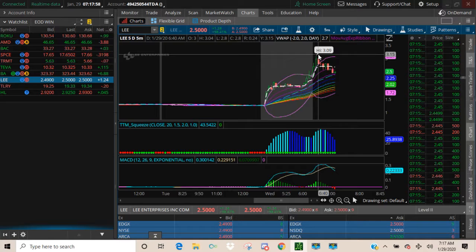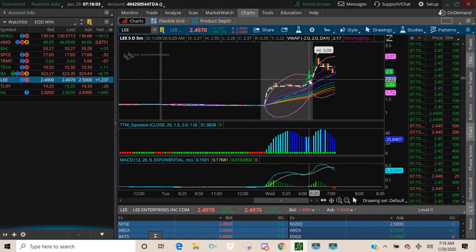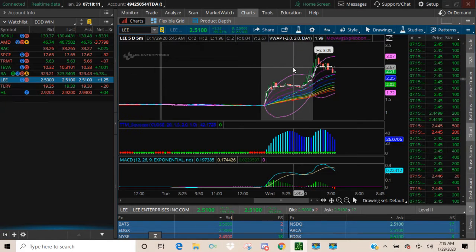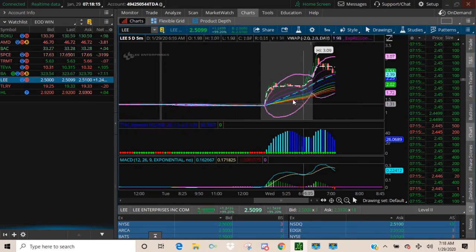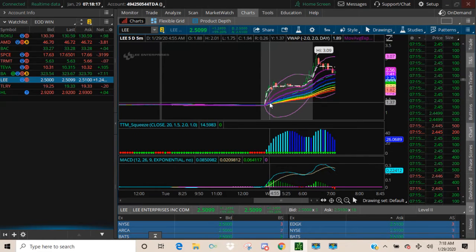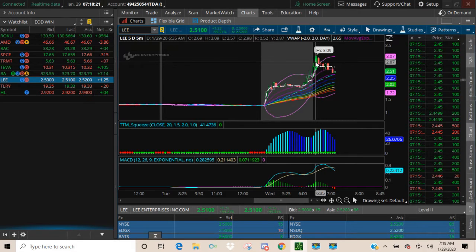And as you can see, it's already hit a high of 3.09, which is $1.03 higher than my alert entry. And I'm going to tell you right now, that's a banging, squirting with boom sauce day trade. If you can make $1 on a penny ticker for a day trade in minutes, that's the way to do it.